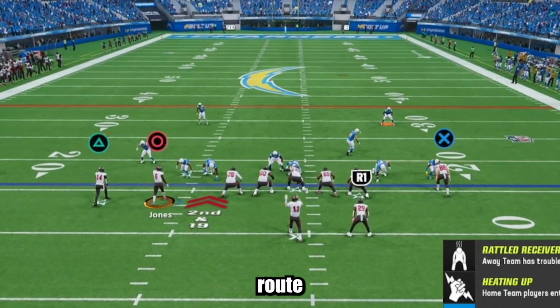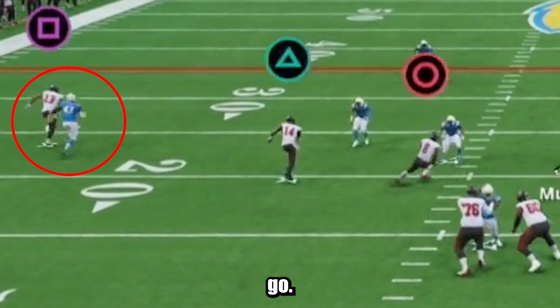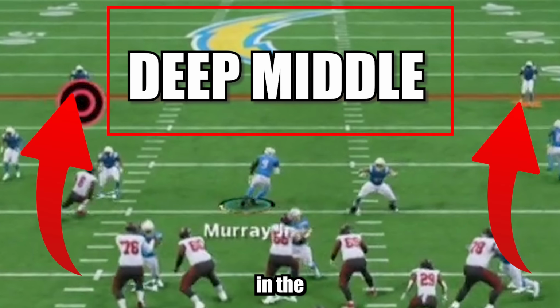Now you can keep that route, or for better spacing, you can put him on a 5-yard end. And then I put the outside receiver on the trip side on a go, so the safety needs to guard 2 routes. And against 2-man, the parts that are open on the field is the deep middle because it's 2 deep safeties and no one in the middle of the field.